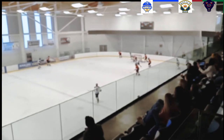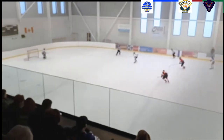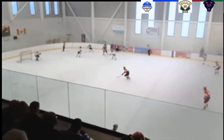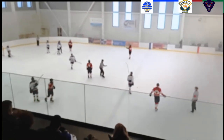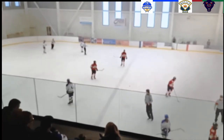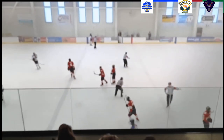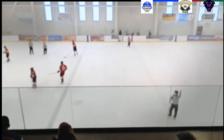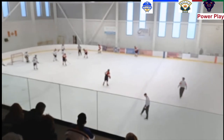Oxford chips it to the far side, gets it to number 16, Whaley. He passes it up to the right forward, number 20, Priebisch, and into the Royal zone. There's a penalty coming. Looks like boarding being issued to number 17 of the Royals, Ramsey. Spend 2 minutes in the box. Penalty call, 3:32 left in the first period. Puts the Panthers back on the power play.